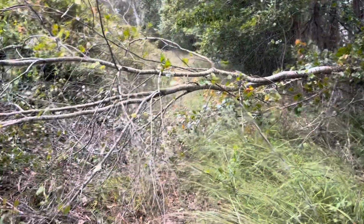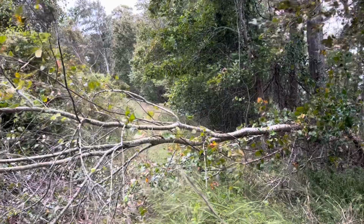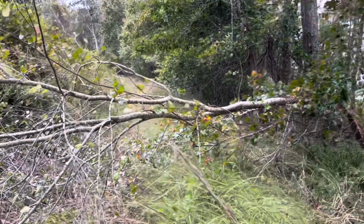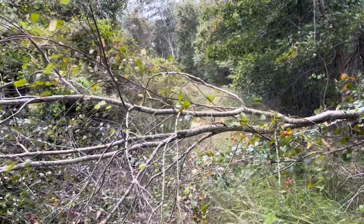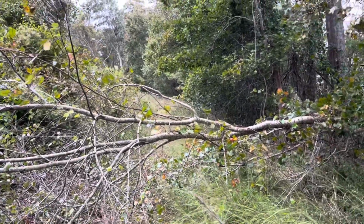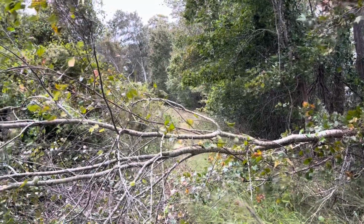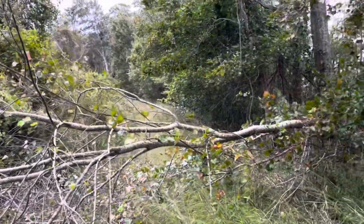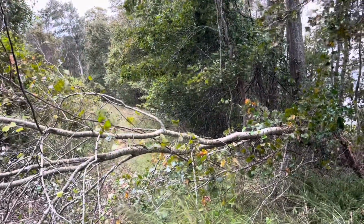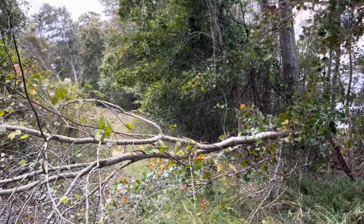Alright, now this blowdown I can crawl underneath. This is the kind of thing I was worried about on this trail once I saw how it is not taken care of as much as the other trail. Blowdowns, because that storm happened on Friday. This is Monday, so I don't know if any crews came out to clear this trail yet, which doesn't look like it. Hopefully on the way back I don't have anything that's going to make me turn around and do a road walk back to the car.